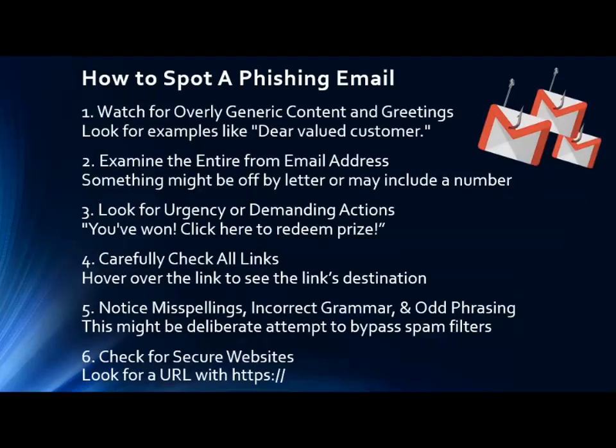Second, examine the entire email address of where the email came from. The first part of the email address may be legitimate, but the last part may be off by a letter or may include a number in the usual domain. Keep an eye out for these things. Third, look for urgency or demanding actions. You've won, click here to redeem a prize, or we have your browser history, pay now or we are telling your boss. These are very concerning statements and a good way to identify a phishing email.